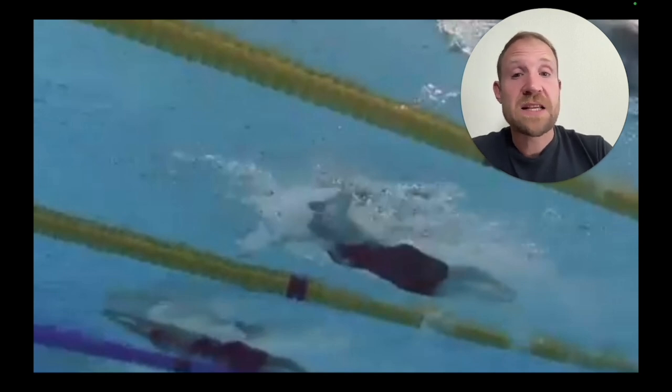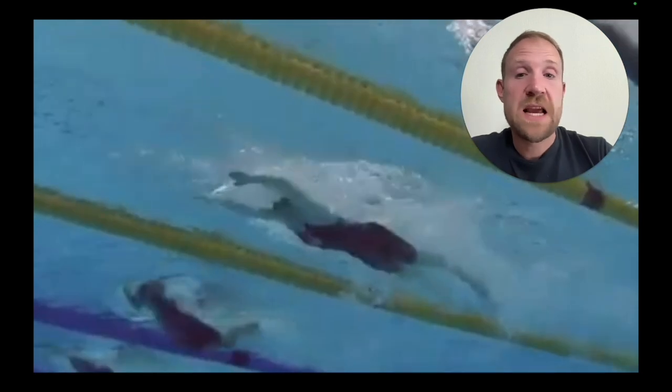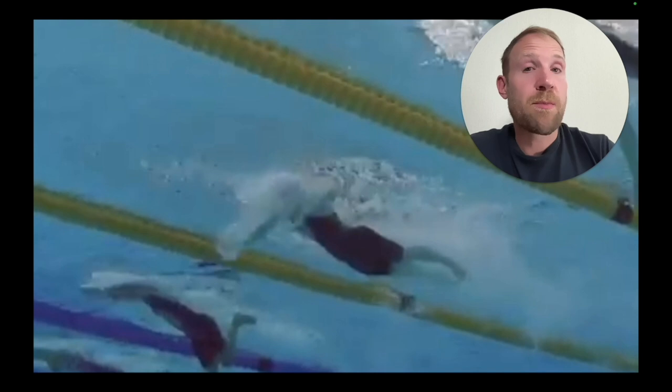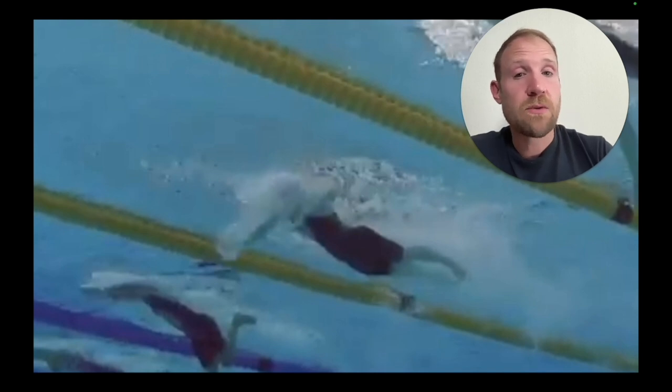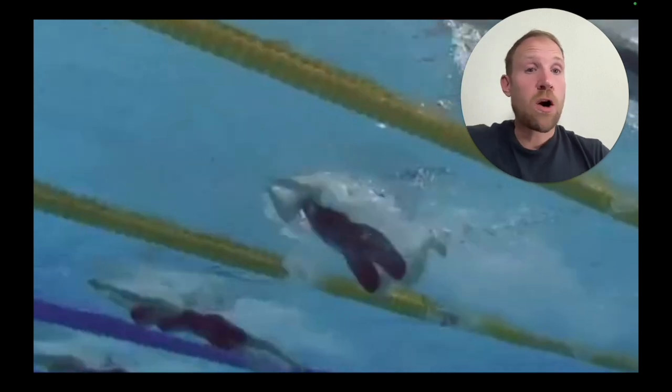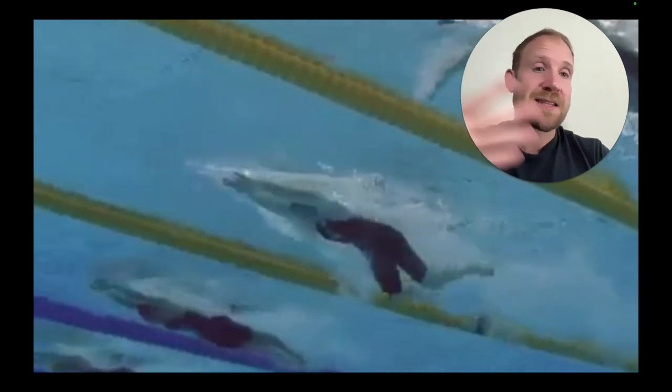Now, it's also possible to breathe too late. So for example, if she was to wait too long to breathe, it's probably going to compromise the pull a little bit. And she's going to have to try to lift the upper body without using the arms to create a little pressure down on the water. That's going to be a lot harder.